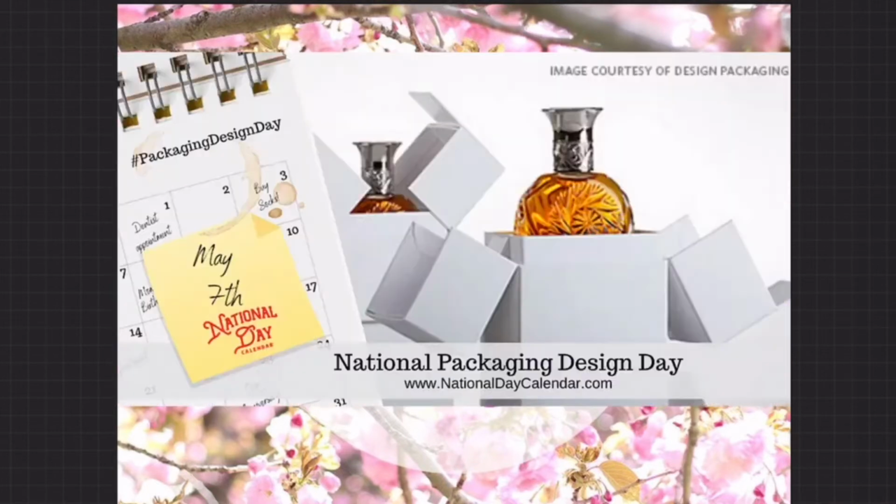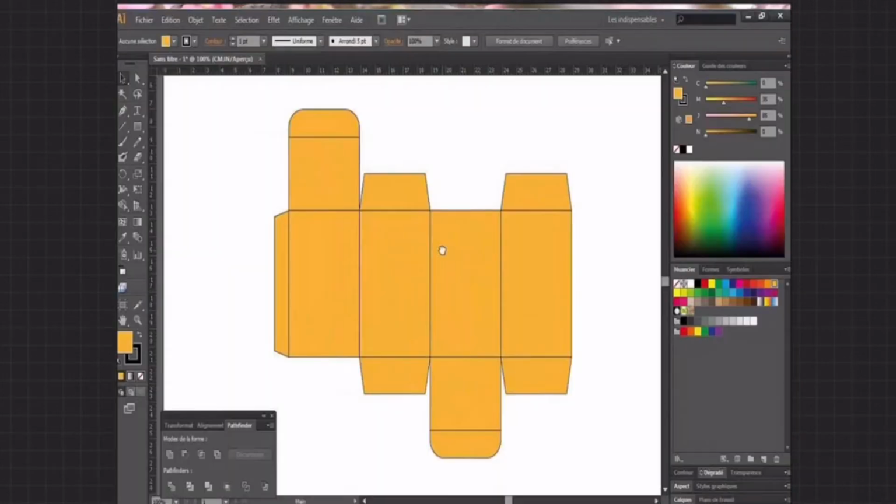Today is National Packing Design Day. What does that really mean? Well, when you buy something, the package that it comes in would just be normal, drab, and one color if nobody actually spent the time to design it. It is an art form and a really interesting one because there's a lot of thought that goes into those packages for all those little things you buy, especially the food.